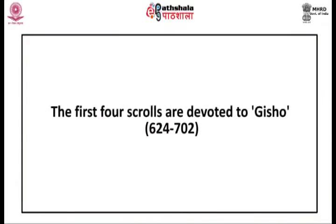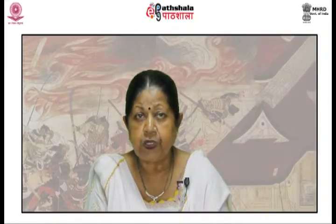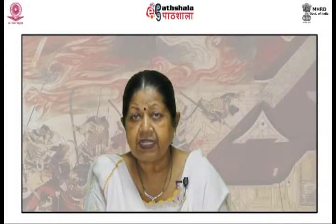The first four scrolls are devoted to Gisho, who studied Buddhism in China and was there adored by a beauty named Zemmyo, whom he converted to the Buddhist faith. As Gisho's boat was about to sail for Korea, Zemmyo threw her parting gift after it.